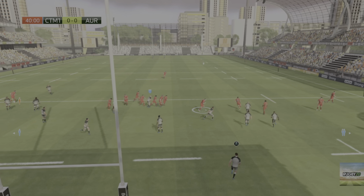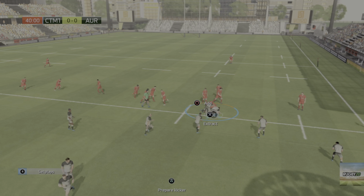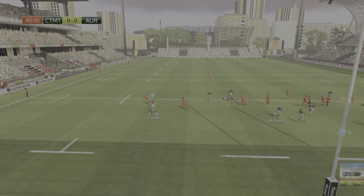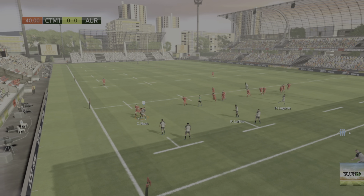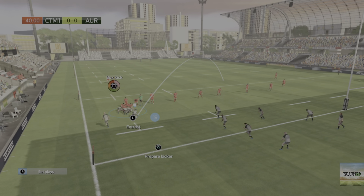Slightly adventurous to try an up and under from within your own 22. A ruck's formed. Ball still in their possession. He passes it. Ooh, quite a risky offload in that tackle. Oh, poor ball retention. There's a ruck being created. They took the ball in and it's still theirs.